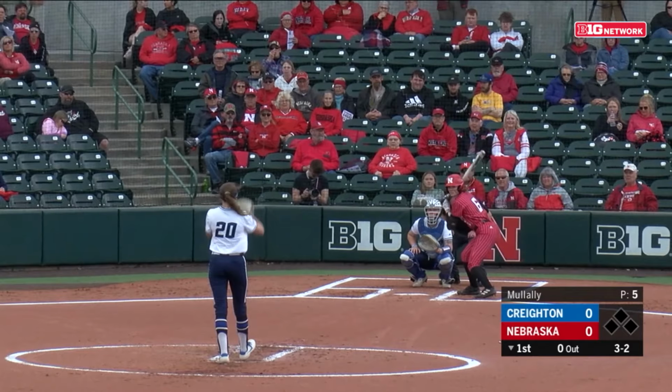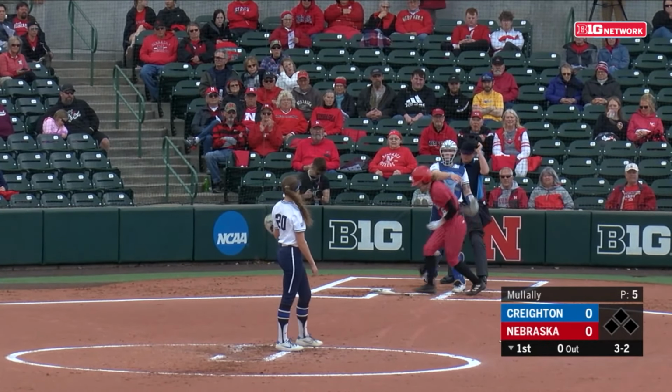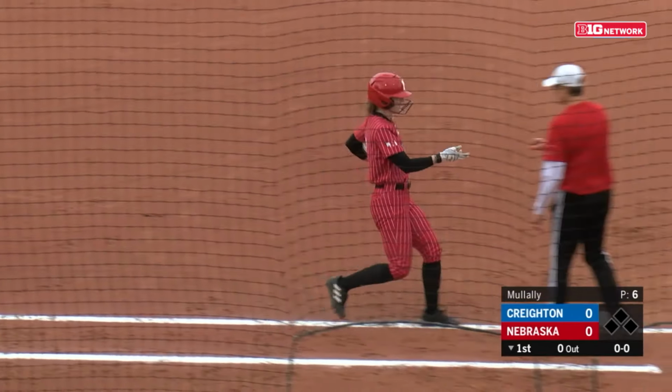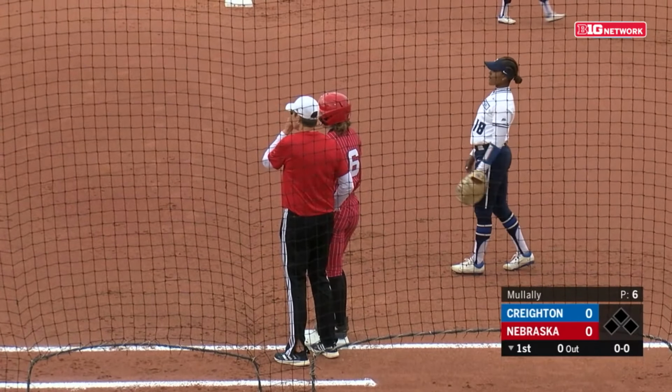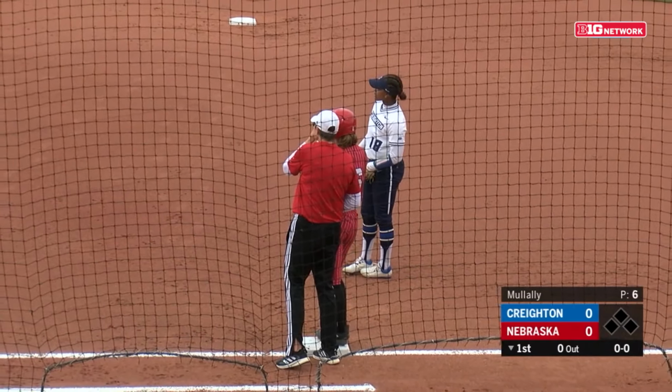She'll get ready to deliver the full count pitch. Low and in, ball 4, and Andrews draws the walk. She'll head off to first base, and Nebraska has the leadoff hitter aboard. Yeah, you never want to start off your inning with a leadoff walk, and like the great saying is, leadoff walks turn into leadoff runs, right?